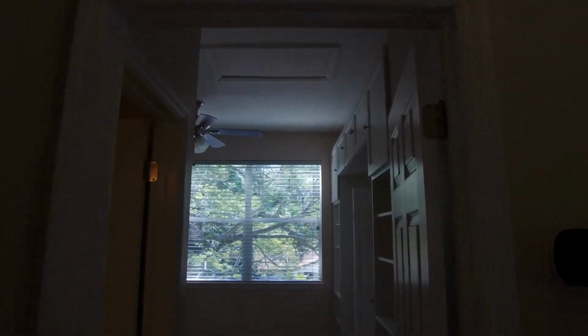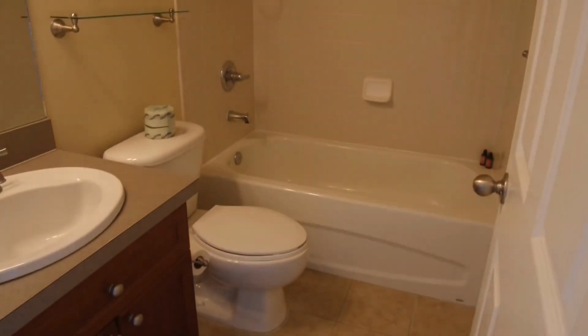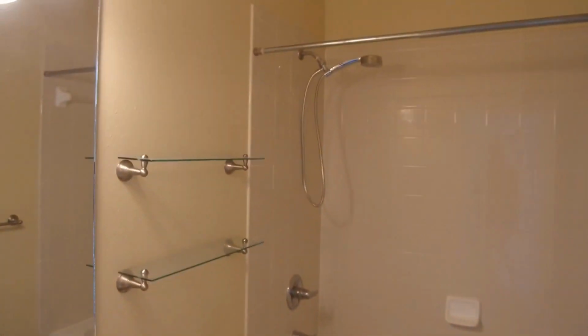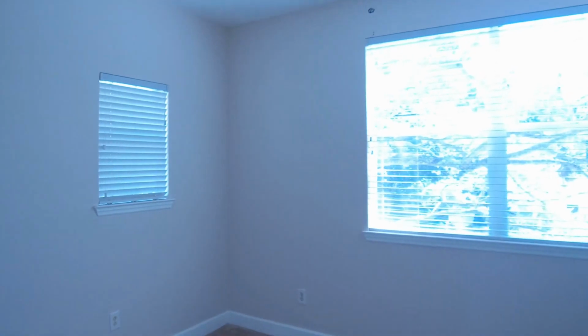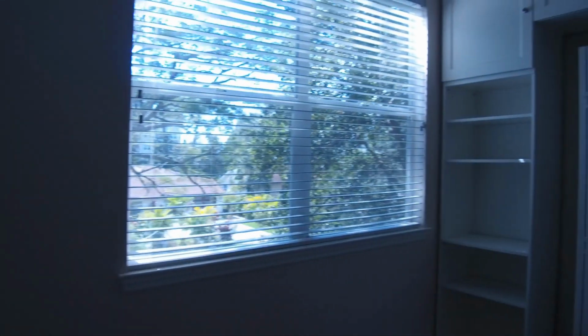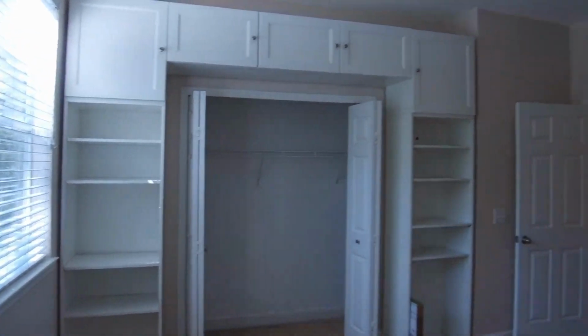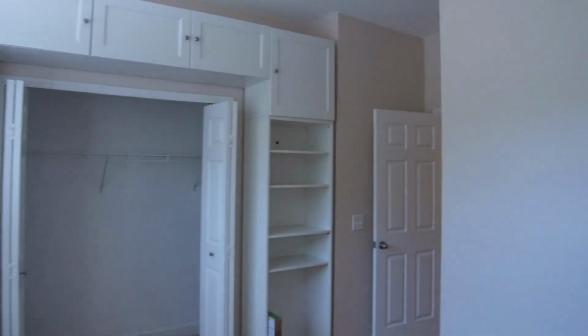At the other end of the hall is your bedroom number one, and this bath features a nice tub shower combo. And this bedroom is a 10 by 12 with built-in shelving, large closet.